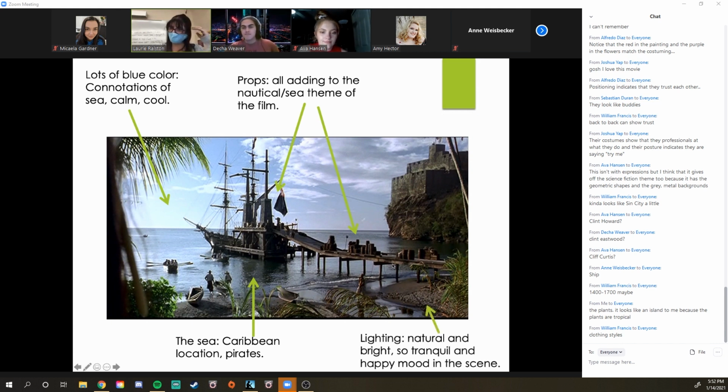And then the lighting overall, it's really nice and bright out here, but back here, at the forefront, and even the ships to some extent, it's natural. It's well lit, but not super bright. But it's tranquil, right? It's happy. Everybody seems to be calm. The colors are calm. So if you didn't know, it's Pirates of the Caribbean, or as I say, Caribbean pirates.